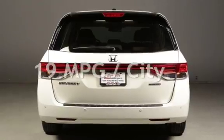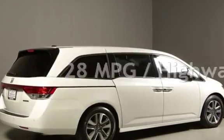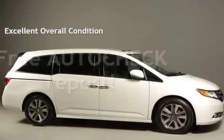Estimated fuel economy for this vehicle is 19 miles per gallon in the city, and 28 miles per gallon on the highway. This vehicle is in excellent overall condition. Ask to see the free AutoCheck Vehicle History Report.